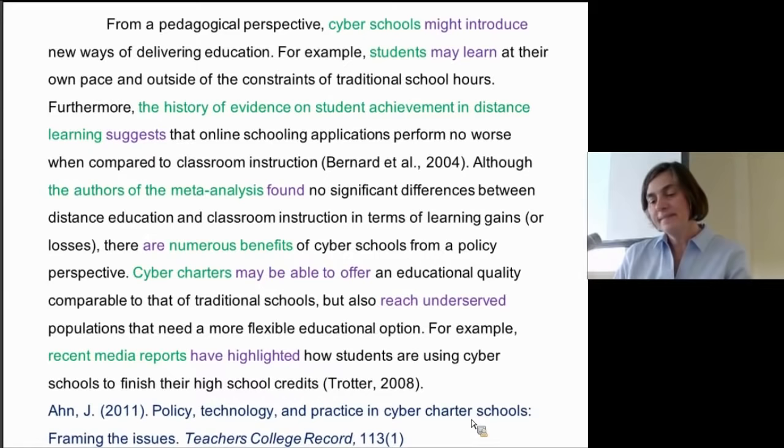Right. Well, it often is, right? In this paragraph, it's not, except where we see it says cyber charters may be able to offer. So it often is, and I'm glad you brought that up. It's not always, but what comes before is usually fairly brief, and it's the transition and connections.